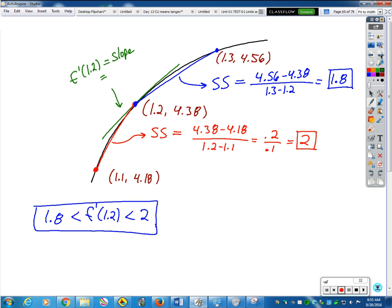So just to clarify, you said when a function is concave down, the values of the tangent slope will decrease. And the secant will decrease. Yes, and it will go one of 3 ways, hopefully. If you went from secant to secant, you'd see a decreasing pattern. So we saw 2 to 1.8. If you went from tangent to tangent to tangent, you would also see a decreasing pattern. If you go from secant to tangent back to secant, you still see a decreasing pattern.